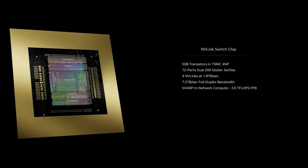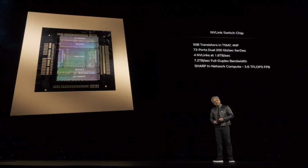This chip is just an incredible chip. We call it the NVLink switch. It's 50 billion transistors. It's almost the size of Hopper all by itself. This switch chip has 4 NVLinks in it, each 1.8 terabytes per second. What is this chip for? If we were to build such a chip, we can have every single GPU talk to every other GPU at full speed at the same time. You can build a system that looks like this.